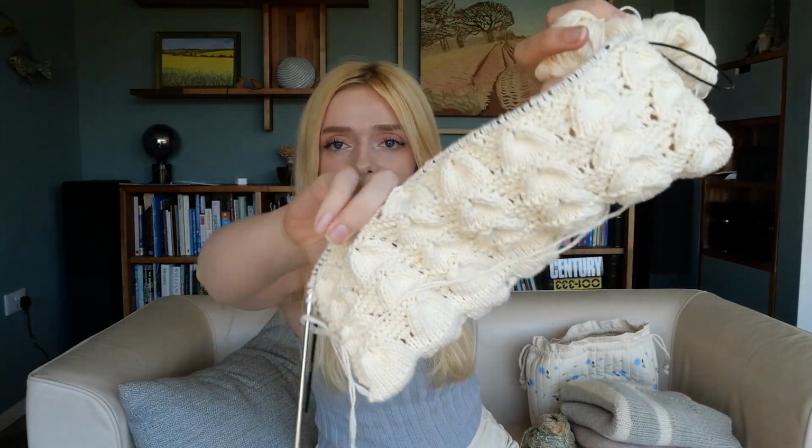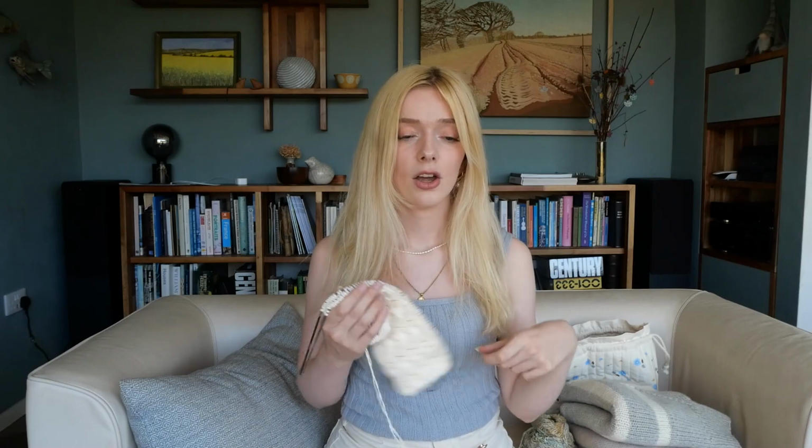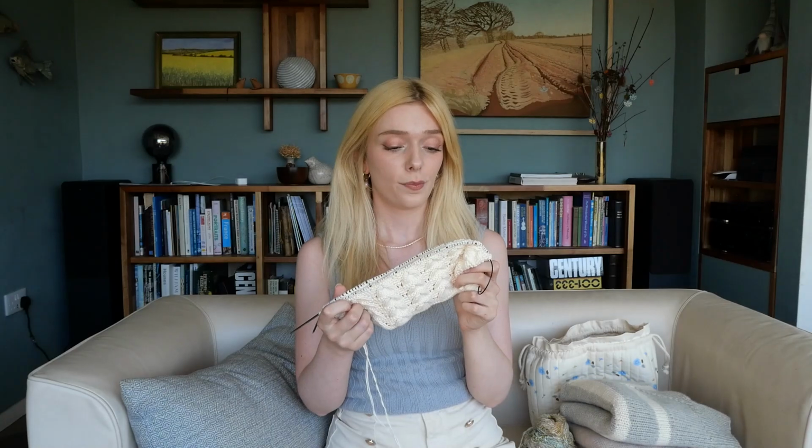I don't know if you can see, it has this lovely lacy design to it. I believe it asks for a DK weight, and this held double is probably a bit bigger than a DK. I did size up the needles. It's supposed to be a DK weight knitted on 2.5mm needles to make it a really dense fabric, but I'm knitting this sort of worsted light Aran weight on 3mm needles. The other reason I'm using 3mm needles is because I found a pair of 3mm 100cm circular needles made of metal.